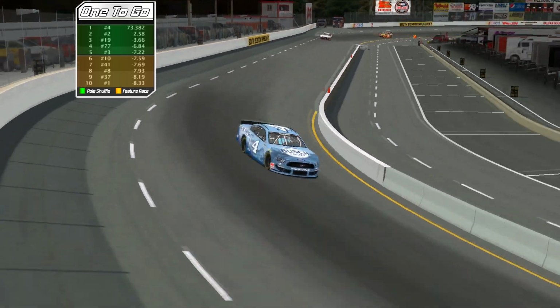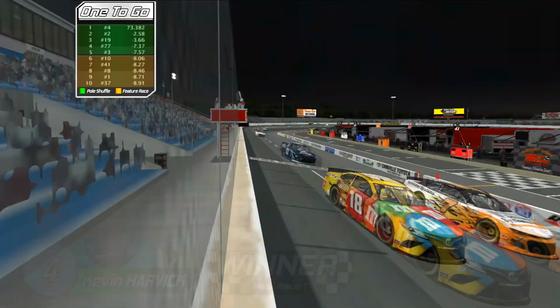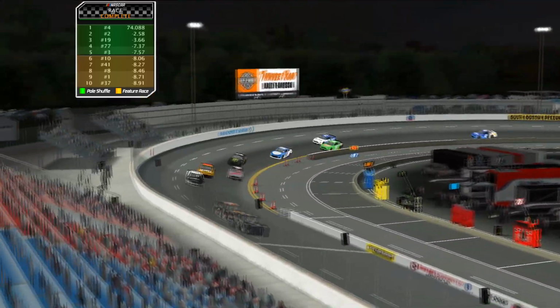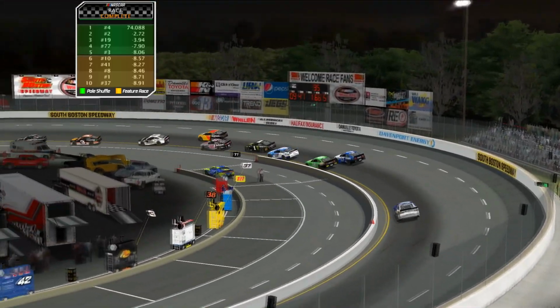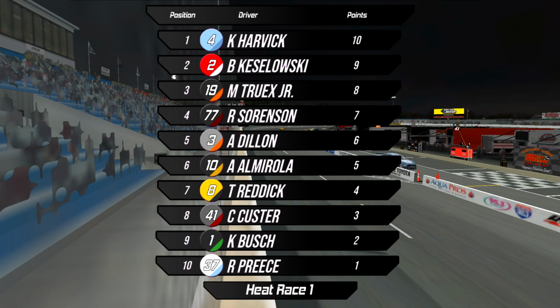Looking to the final lap of the race, Kevin Harvick leads it. 2.5 second lead, no pressure. Kevin Harvick's going to come around and take heat race 1 with a pretty comfortable and dominant car. Ryan Preece, on the other hand, will take that final transfer position. Anthony Alfredo, the first one out. He'll start pole in the B main.